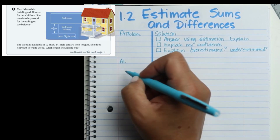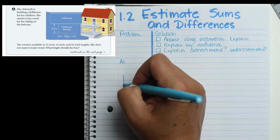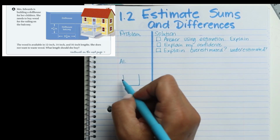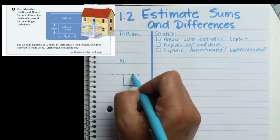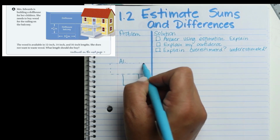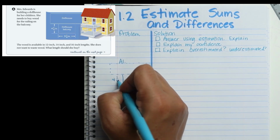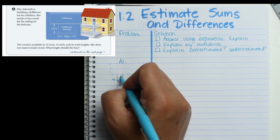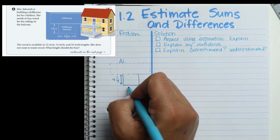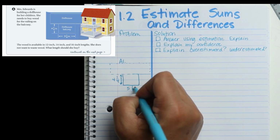Miss Edwards needs to construct the railing on the balcony, and the railing is this entire structure. She has the balcony, and then the rest of the dollhouse there. This is 4 1/4 inches. This is 5 1/8 inches.